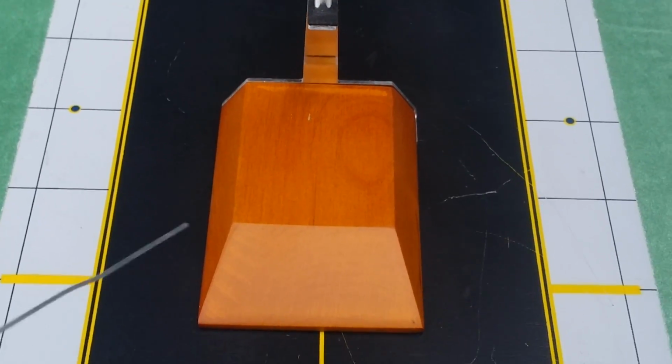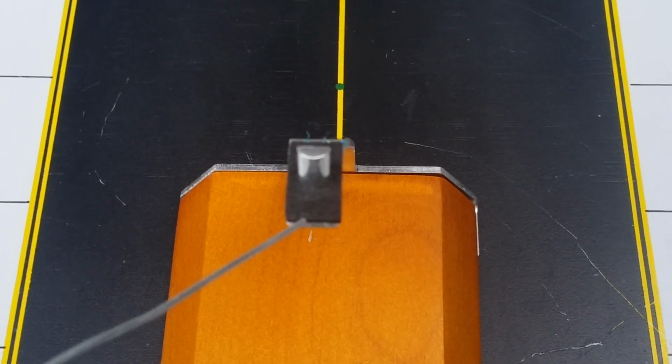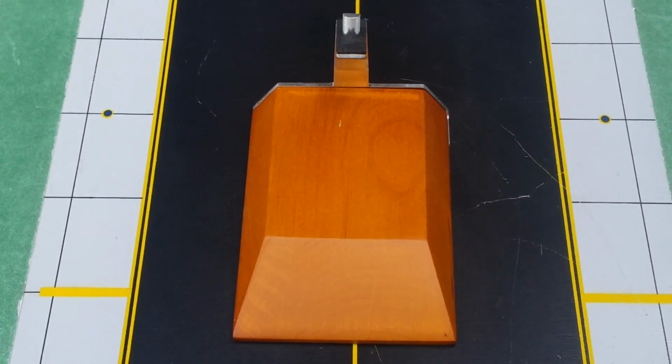Alright, and this is the pattern that came with the model stand. See that little black pattern right there? That will prevent the model from being damaged when you put the model on the stand. That's what that black pattern is for. And this model is very sturdy too, to say the least. You know what I'm saying?